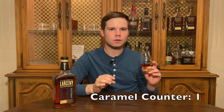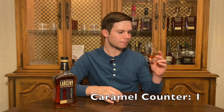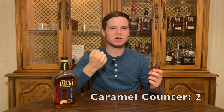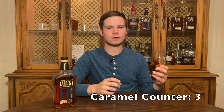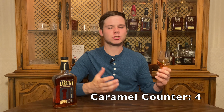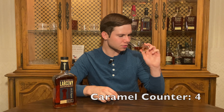Caramel for days. I am not joking. When I first cracked this open, I couldn't believe the amount of caramel on it, and it's had even more time to open up, and man, right at the center is this gooey, liquefied, chewy almost caramel that you can sense on the nose. The best way I can describe it is those caramel chew candies with the little white vanilla sort of cream in the center. I mean, it smells like that. It's just so prominent, this caramel note on here.